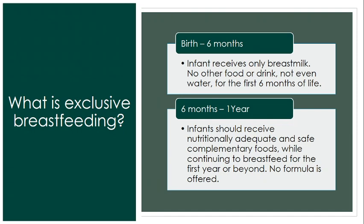We really encourage exclusive breastfeeding. That's really going to be the best thing for mom's milk supply. So what is exclusive breastfeeding? From birth to 6 months, the infant receives only breast milk, no other food or drink, not even water, for the first 6 months of life.